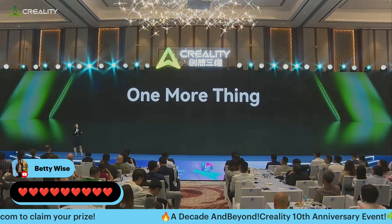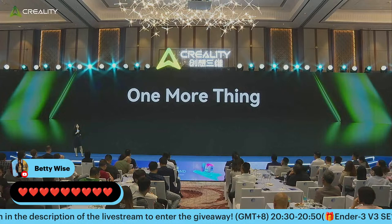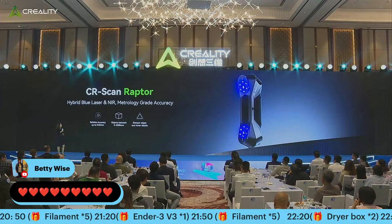It's another revolutionary 3D scanner, metrology grade accuracy. It's the world's first hybrid blue laser and NIR consumer 3D scanner. Amazing technology. Elevate the consumer's 3D scanning to the next level. CR Scan Raptor. Hybrid blue laser and NIR, metrology grade accuracy. Reliable accuracy up to 0.02 millimeter. Objects between 2.5 millimeter cube to 2 meters cube with sharper edges and richer details. So let's watch a video.